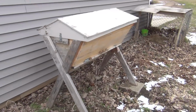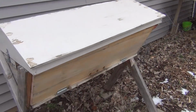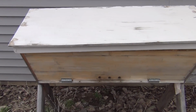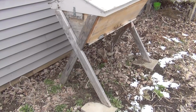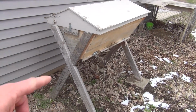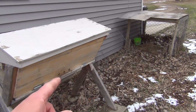So Langstroth hives also would be a better choice probably for pallet beehives, and that's something that I plan on messing around with, is building a Langstroth hive. But you could very easily build a top bar or a Langstroth hive out of pallet wood completely. So those stretchers right there, you know, the legs for it could be made out of those 2x4s from the pallets. All this wood here could be made out of pallet wood.